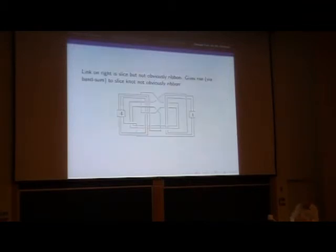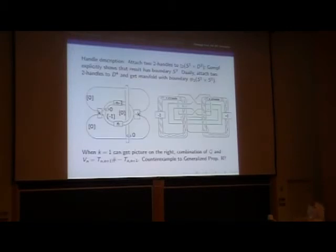It's kind of a provocative direction, I think. I should mention that one feature of this link is that, for reasons I've described, although it's not obviously ribbon, it is topologically ribbon in the sense I described before, namely there is a slicing of it for which the fundamental group looks right.